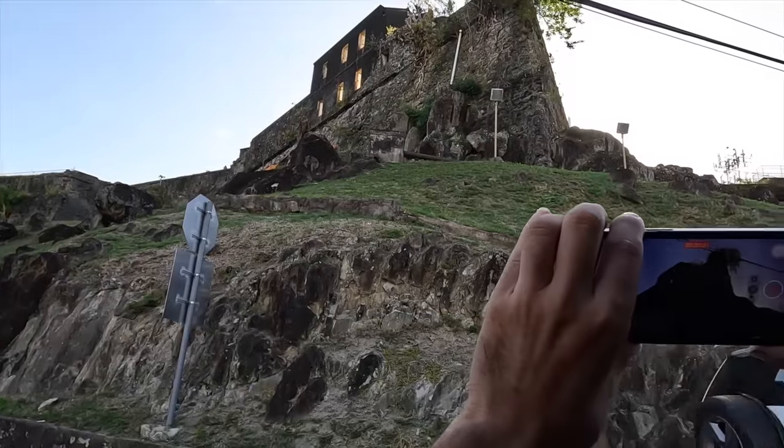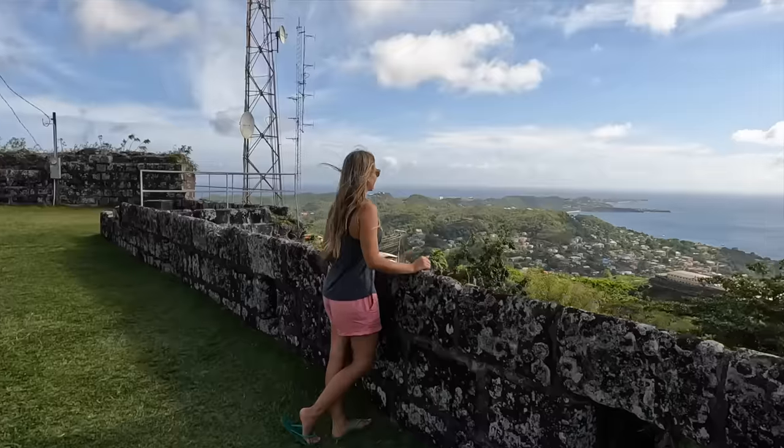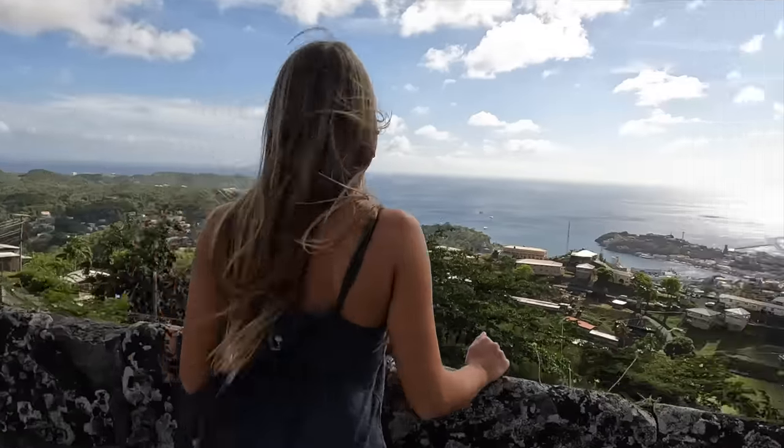Supposedly, for drugs. He's investigating. I'm documenting a theory. What's a theory? There is no theory. I just have questions. There is supposedly a tunnel that goes from this fort to the top of the other hill to the other fort, and he said it's pretty much impossible. How did they build the tunnel?